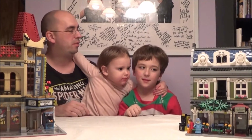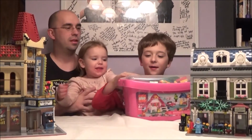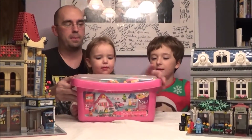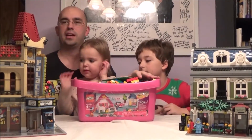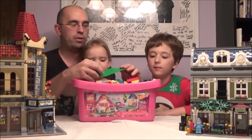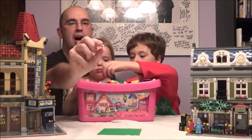Today we are bringing you edition 4 of Goodwill Finds. What did we find at the Goodwill this time? Yeah, a lot of bricks. We found a big bucket of bricks at the Goodwill, with a price tag of $4. Right off the bat we get a big base plate with an eyeball brick.